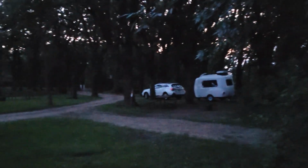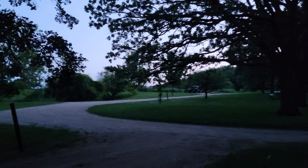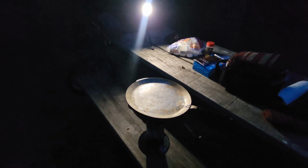So the sun has set and it's getting dark and cooler. I can still see with the camera. If I zoom out, it kind of gets darker, but that's accurate right there. Yeah, getting dark. Look at that, the flame just went out now. Okay, all right, I'm going to talk to you later.